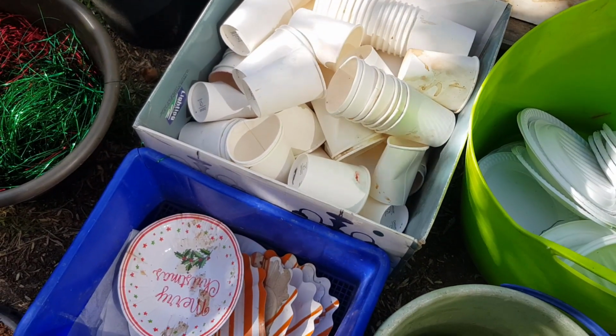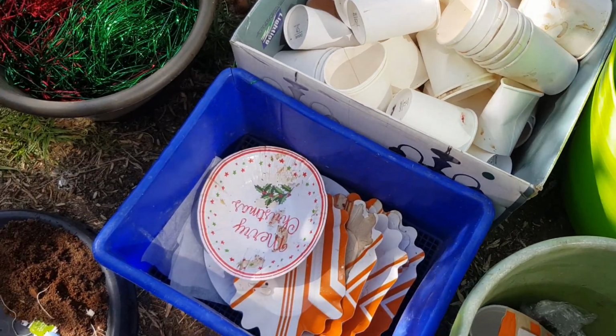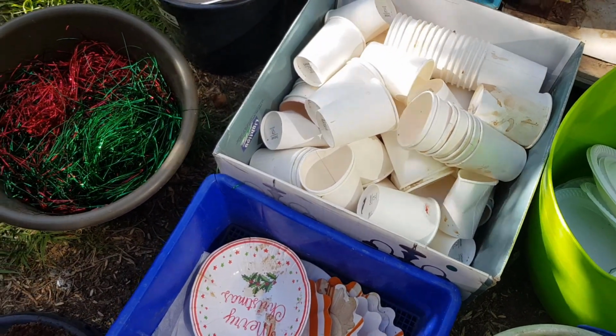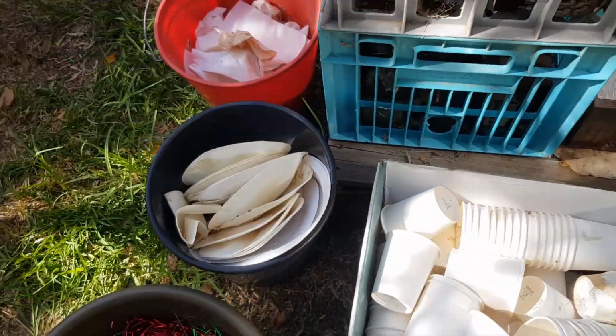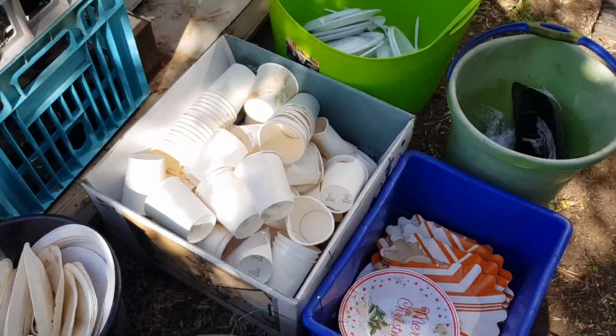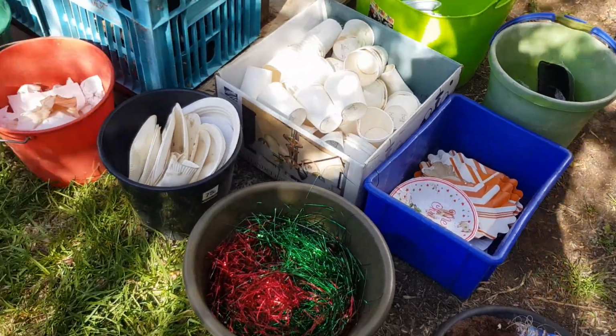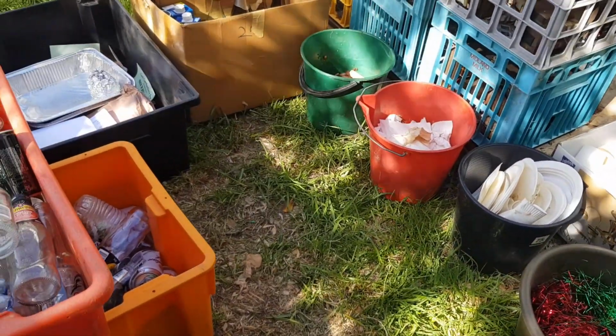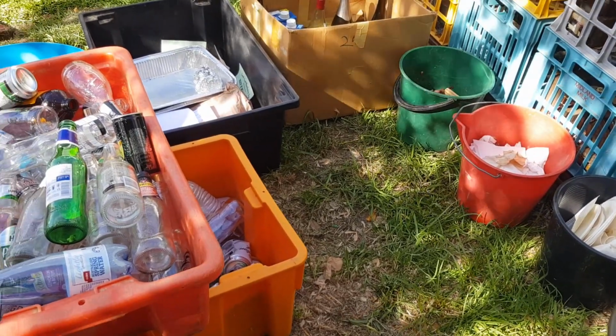I'll do some tests on these cups and some of these other paper plates, and we'll see what happens with those. But I'll probably bag up half a bag of landfill rubbish from what we had, 3 big bags or bins full. So I'm pretty happy with that.